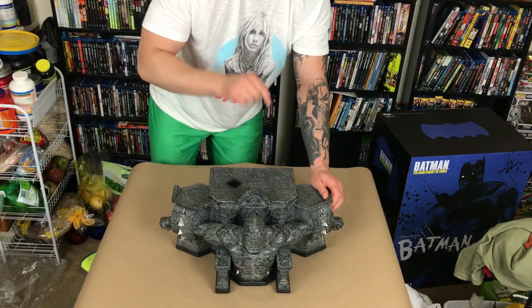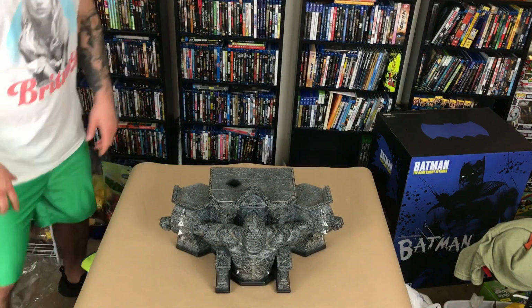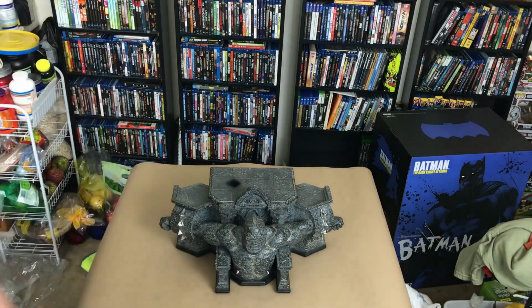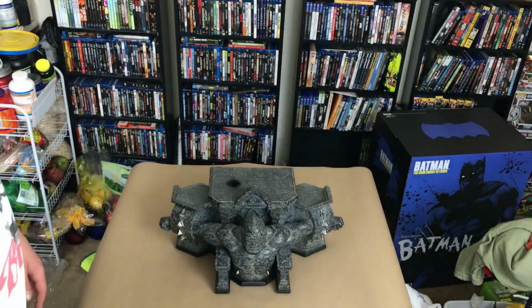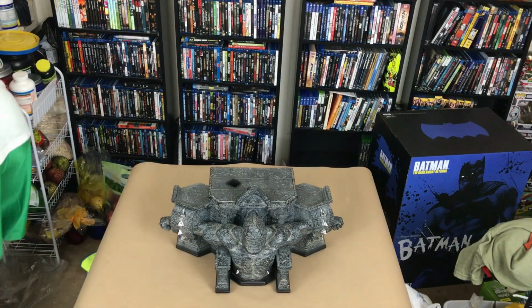Fuck yes, yes. Yes, 100 times yes. I can't even finish the review right now. This base is the most insane base I've ever seen. This is everything you want in a statue. Prime 1, you're killing it. Alright. Alright. I gotta back myself up here.